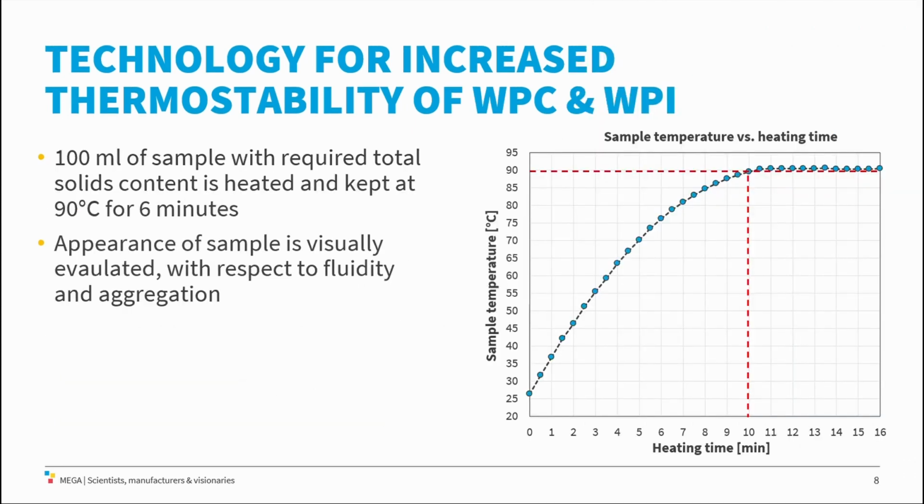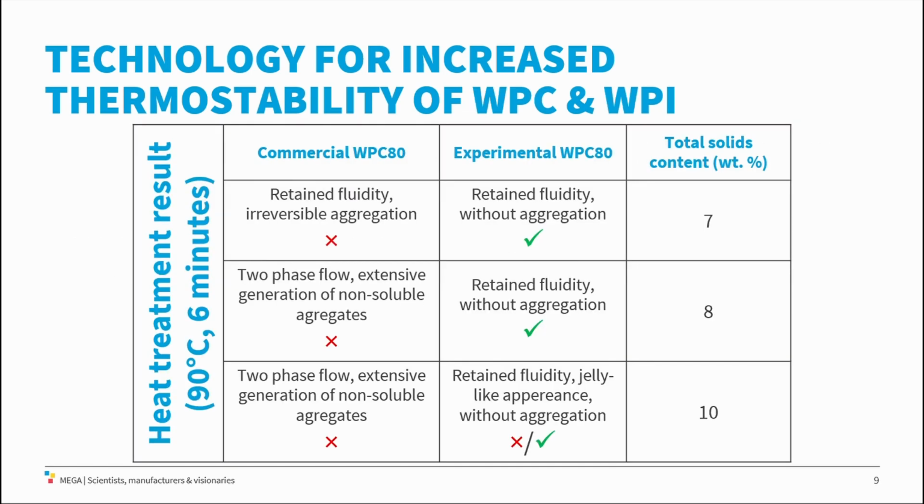The methodology we used for measuring thermostability of WPC and WPI after our technology is 100 milliliters of sample with required total solids content, heated and kept at 90 degrees Celsius for 6 minutes. The characteristics of aggregation and fluidity were significantly better after treating the feed by our technology. You can compare it with a standard commercial WPC 80, which was not treated by our softening ED, and this is a column where the results from our technology are shown.